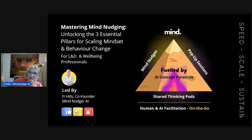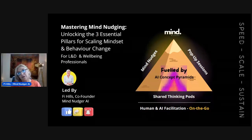We've been developing this for 4 years now, and it's a combination of AI modeling, technology, the normal sort of software technology, and of course the methodology, which is based on EPIC and combining and blending different support mechanisms so we can speed, scale, and sustain. Now, you might notice this down the side of the slide there. And this is really our mission, to help you speed up, scale, and sustain mindset transformation and behavior change. So on that note, let's get started.